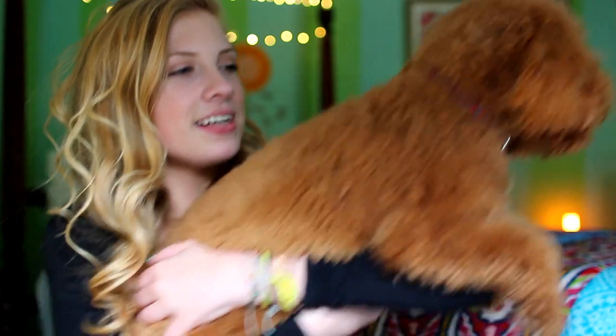Something funny about Lucy is that if she wants you to come see her or come pet her, she'll sit and she'll growl at you. She'll just look up at you and growl. She's not trying to be mean, she just wants you to pet her and she wants your attention. So that's kind of something funny about Lucy.